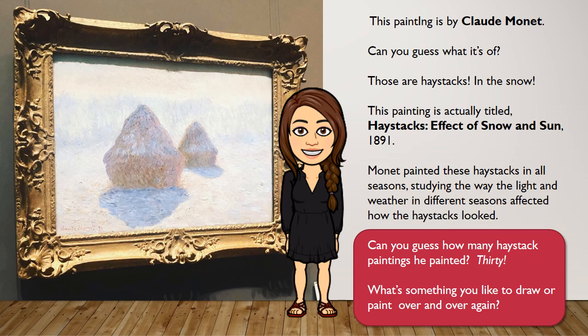This painting is by Claude Monet. Can you guess what it's of? Those are haystacks in the snow. This painting is actually titled Haystacks, Effect of Snow and Sun, painted in 1891. Monet painted these haystacks in all seasons, studying the way the light and the weather in different seasons affected how the haystacks looked. Can you guess how many haystacks paintings he painted? 30. What's something you like to draw and paint over and over again?